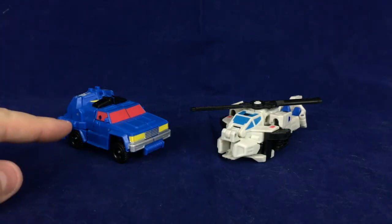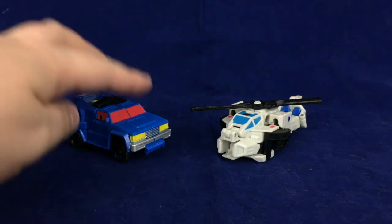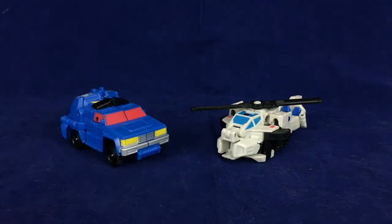It's a nice shade of blue here. It's a little bit lighter. Not powder blue light, but it's, you know, a nice light blue, which of course complements the yellow very nicely, or the yellow complements the blue, take your pick. And they got a little bit of nice silver on the front for the grille there. And the hot pink windows, it's weird, but I don't mind it.